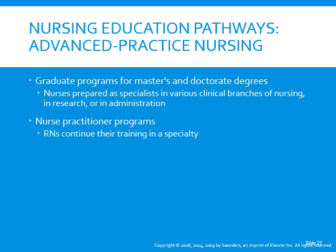And once licensed, they can practice more independently as opposed to a registered nurse. They can't practice independently. The ANA set up a separate American Nurses Credentialing Center to enhance the professional image of nursing.